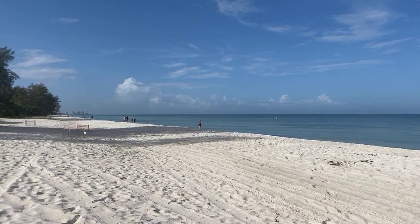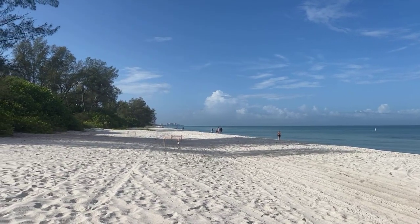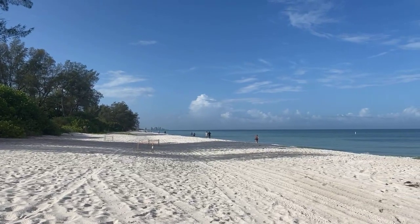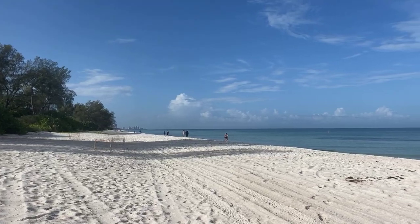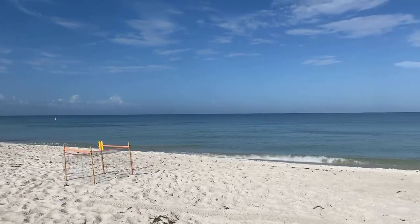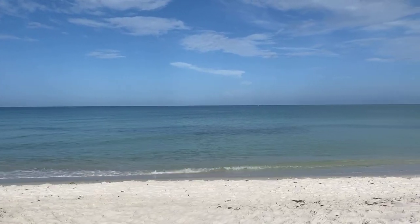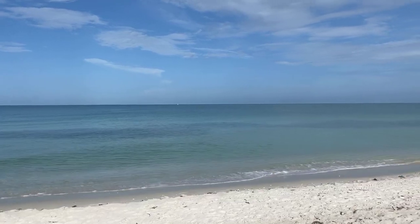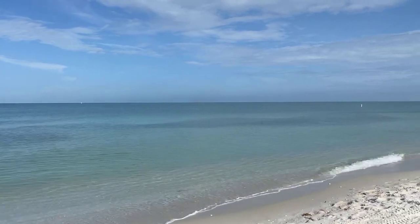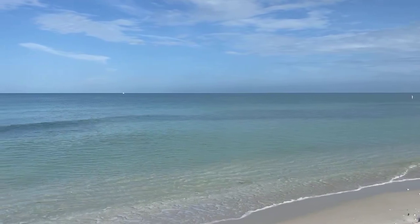Wow. Looks like the clouds might be thinning out here for a little while. Everything's coming straight up from the south. Just amazing.